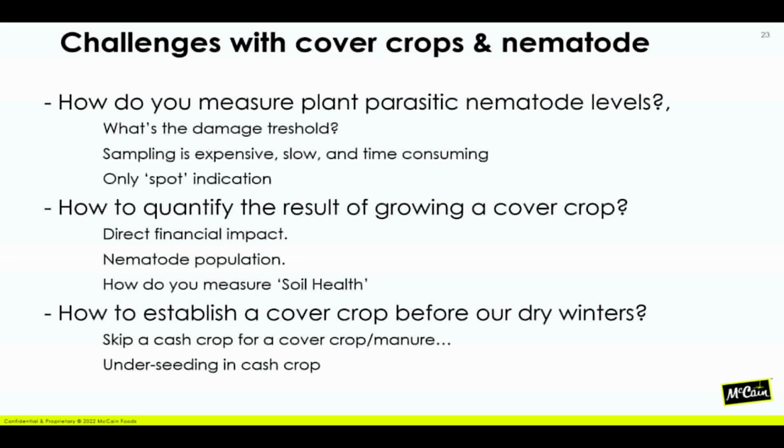And then the other thing is sampling is expensive, slow and time consuming. Plus it only gives you a spot indication. How do you quantify then the result of growing a cover crop? I mean, there's a direct financial impact. It has an impact on your nematodes, positive or negative. And how do you measure soil health? Everybody talks about soil health, but how do I measure it?